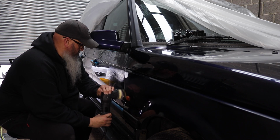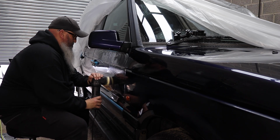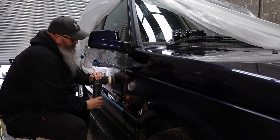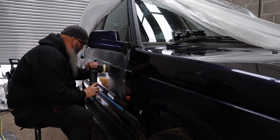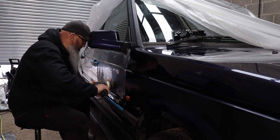It was evident that this car had had different amounts of paint on different panels at different stages in its life, which makes correction a little bit harder and a little bit more panel by panel.